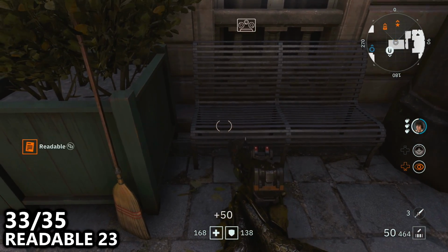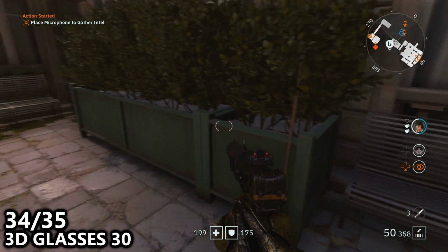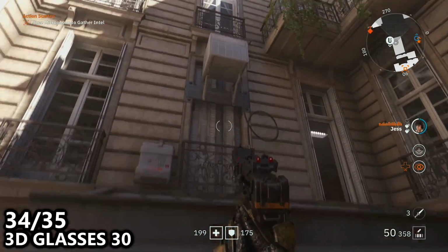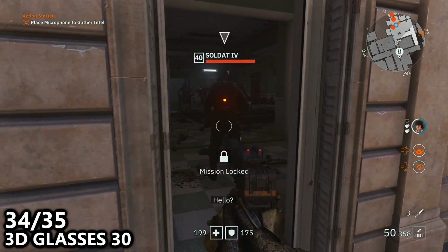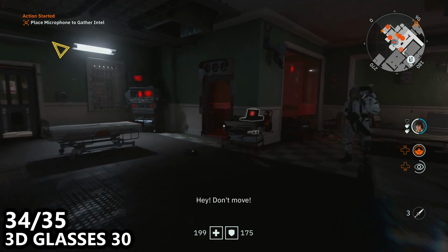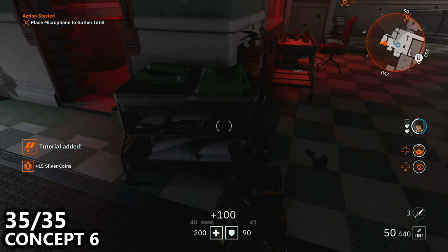Now, the last 2 collectibles of Little Berlin require you to have completed a mission from Marianne that asks you to take out the Uber Commander Flesher, which will open up this balcony area. You can grab these during that side mission or after, but the window will be locked until you are given that side mission. Head inside, and on one of the tables, you can find 3D glasses number 30.